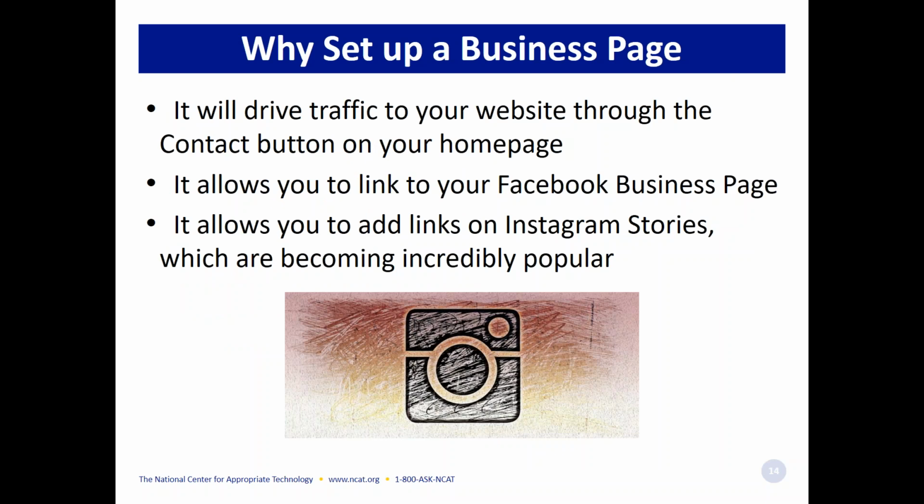If you have a web page set up, it's going to help drive more traffic to that website. On the business page profile for Instagram, it has a place right up at the top where you put your website in. It makes it easy for people to tap on it and go straight to your website. If you have a Facebook business page, you can also link your Instagram business page to your Facebook business page, and it really streamlines a lot of things when it comes to posting.